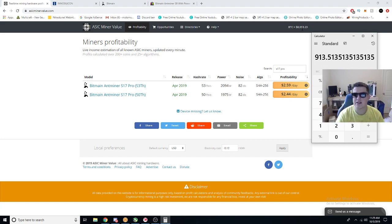It's all perfect. You know, it's never going to go down. But Bitcoin could go up and your ROI could go down, or Bitcoin could go down and your ROI could turn from 3 to 4 years into like 20 to 30 years, or never. You can potentially never ROI some of these things.